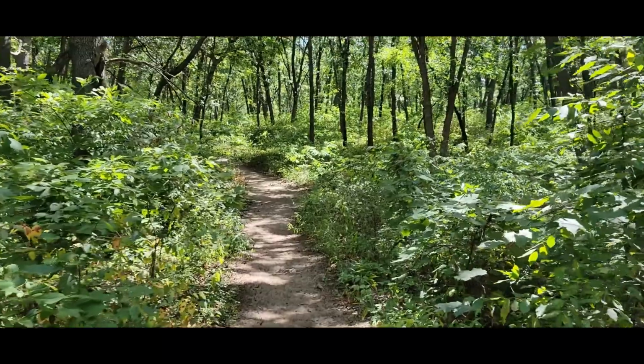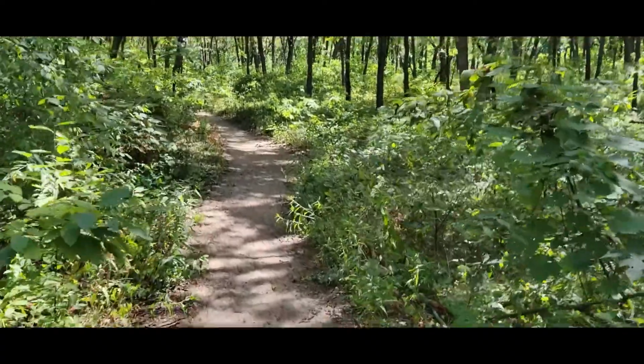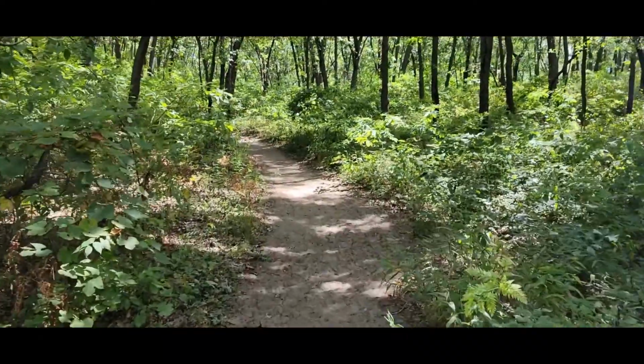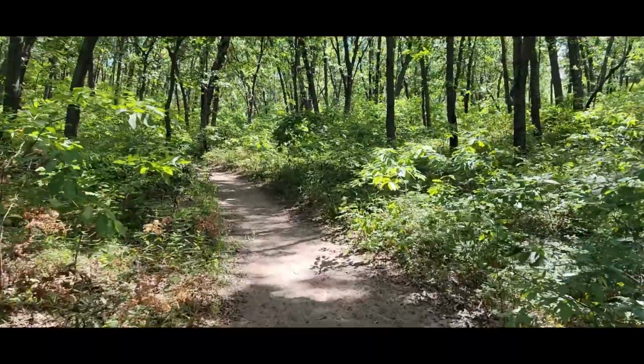So this is now the hike back to what I call the north parking lot of Cowles Bog Trail. And it's just gorgeous out here today.